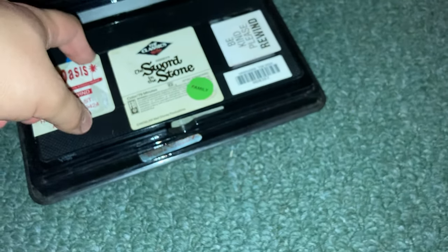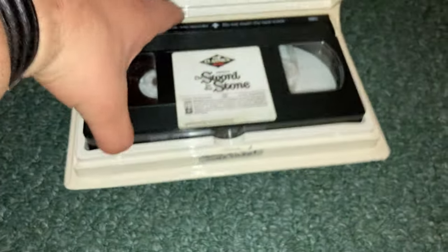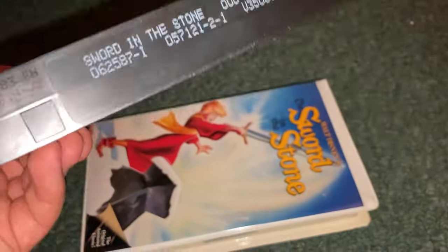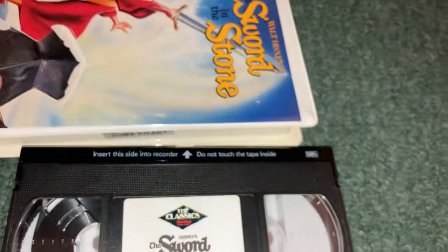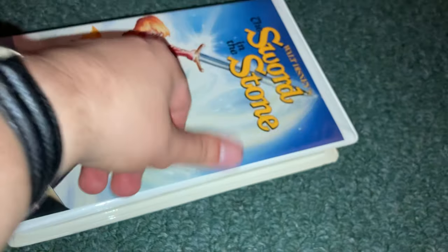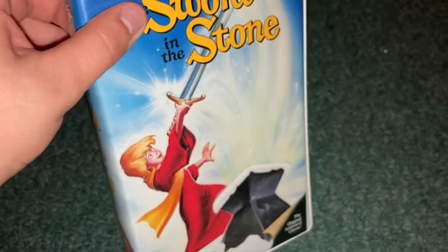Yeah, this tape, it's actually spliced. And we have the 87 VHS of Sword and the Stone. It's got the tape sticker label, and the print date's June 25th, 1987. So, yep, this is actually a 1987 VHS. I do not have the 86 VHS in a white clamshell, but I am hoping to find that someday.